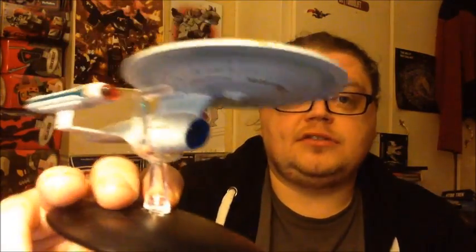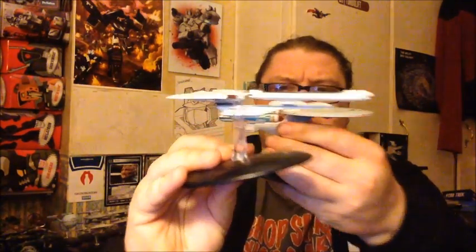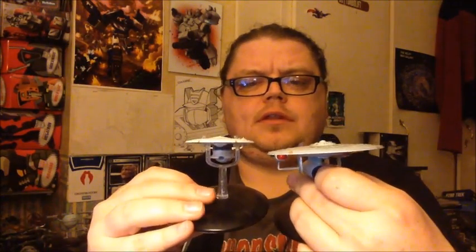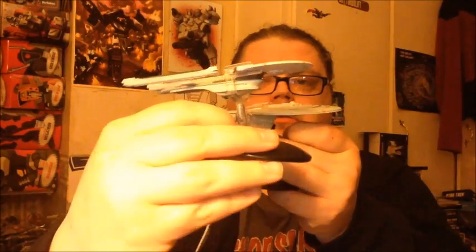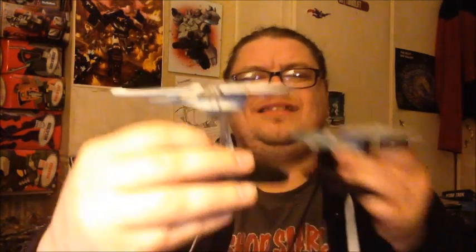So yeah, it fits on the stand thusly, and does look good, I must admit, on a stand, especially next to the Enterprise B, because I think that is actually the right scale. Let's check. Yeah, I think that's about the right scale. Oh, no, this one's a bit longer. Shouldn't be.